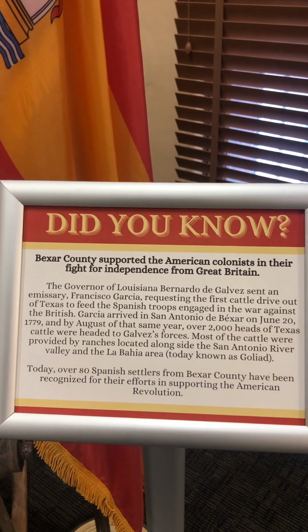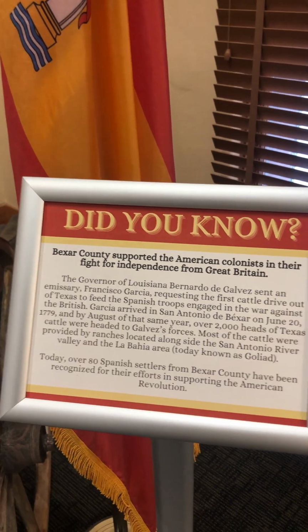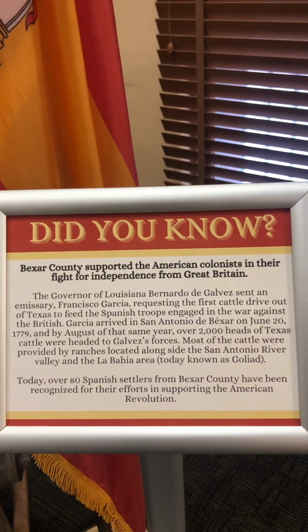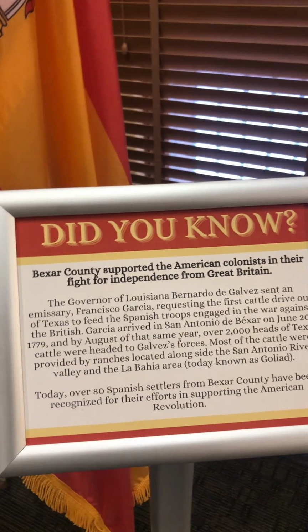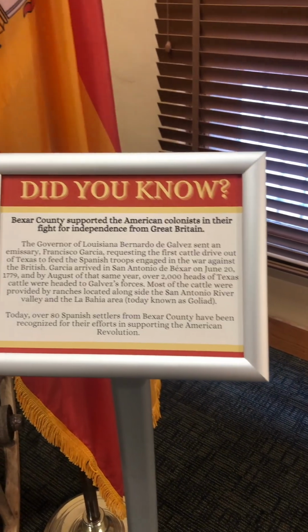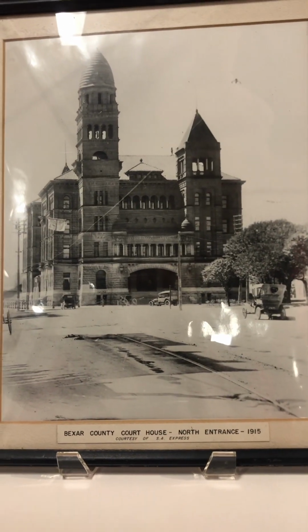Garcia arrived in San Antonio de Bexar on June 20th, 1779. So that's back when this was just all frontier land. And by August of that same year, over 2,000 head of Texas cattle were headed to Galvez's forces. Most of the cattle were provided by ranches located alongside the San Antonio River Valley and the La Bahia area, today known as Goliad. Today, over 80 Spanish settlers from Bexar County have been recognized for their efforts in supporting the American Revolution. Here is 1915, so just over 100 years ago, a picture of the same building that we're standing in right now.